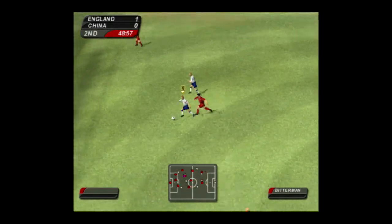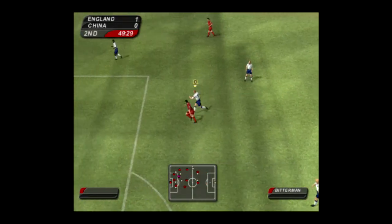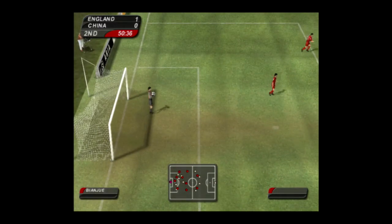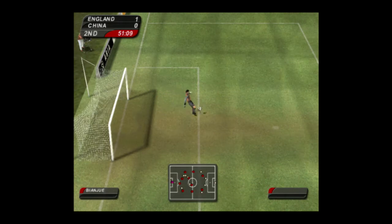Okay. I have R1 is run, I think, judging by this guy's super speed. Right, he's going to have a great crack. Attempt. He's having a crack.